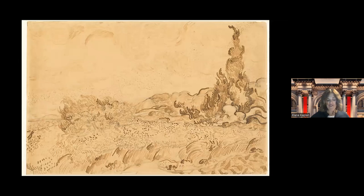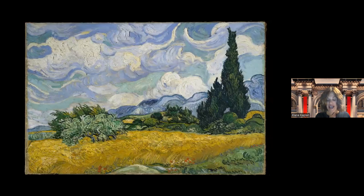This is the Wheatfield and Cypresses drawing. It was done between June and July 1889. It's 18 inches by 24.5 inches. And this was done using pencil, reed pen, which we've seen, pen and ink, on paper. And this is at the Van Gogh Museum in Amsterdam. So basically, Van Gogh would rely on a pencil underdrawing. This drawing was actually done before the painting. So he took this drawing and then did the painting.